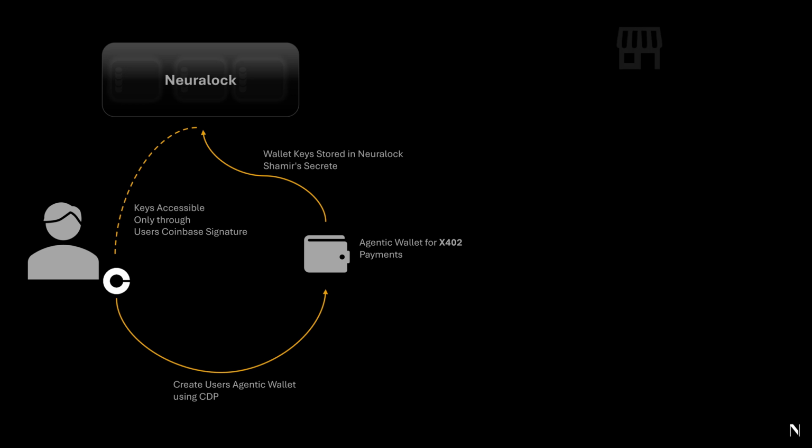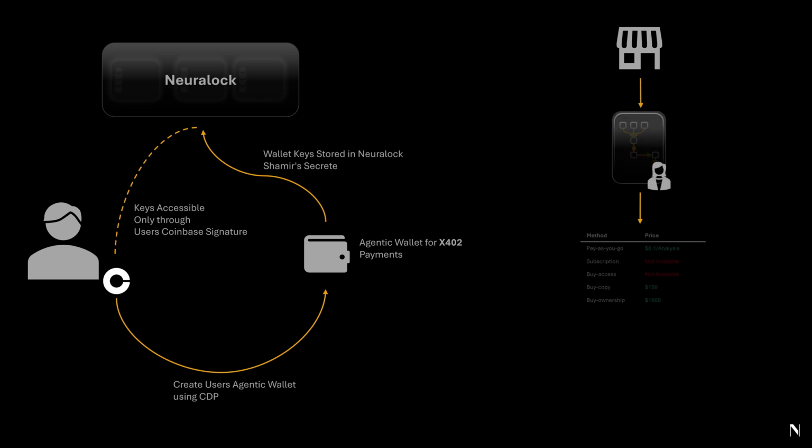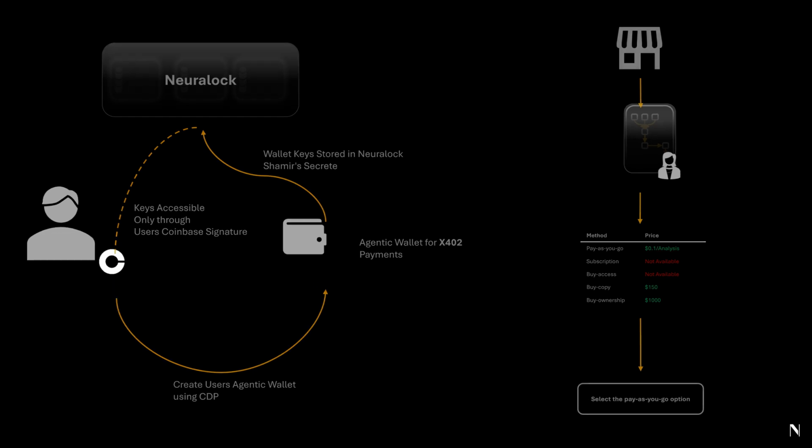James browses the Neuralabs marketplace and discovers Sarah's resume analyzer. He sees the monetization terms she set, a small fee for each analysis. He selects the pay-as-you-go option to get started. When James submits his resume, a detailed process begins.